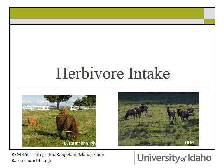So far in integrated rangeland management here at the University of Idaho, we've covered some of the basic principles of how plants and ecosystems respond to disturbance. We've also talked about some basic principles about how animals meet their energy demands. So whether those be domestic or wild animals, how do they make a living out on the range? Today we're going to turn our attention to herbivore intake.